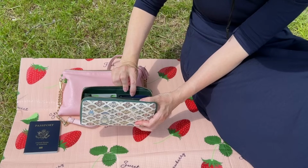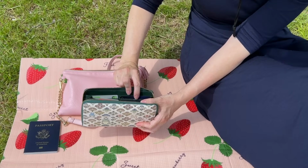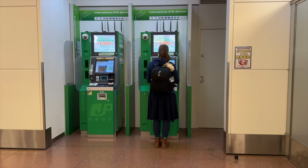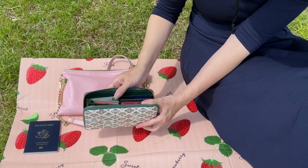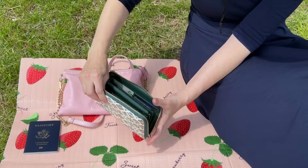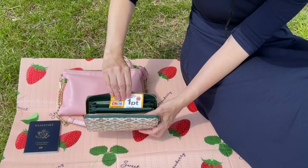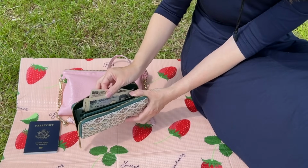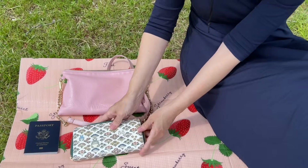I have 1 credit card that does not charge foreign transaction fees, 1 debit card that I only use for withdrawing cash at ATMs. I have a video all about that. My driver's license, some spare IC cards, and my Costco card over there. This is a little point card from one of the restaurants that my kids like to eat at. Then I have some Japanese yen in the form of bills, and I keep my coins separate.